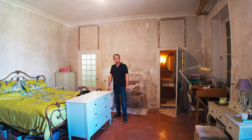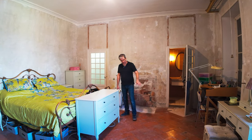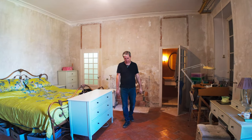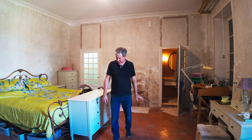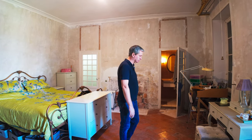So this room is the master bedroom. It's the one that had the issue with the floor where it had sunk, I don't know, this much, like 3 inches. It's pretty level right now. It's not level, but at least it's not like you're falling down the stairs.